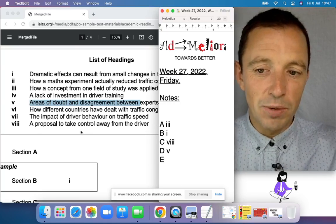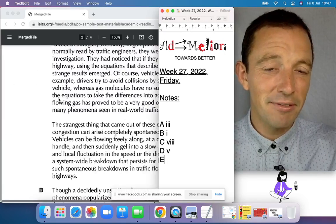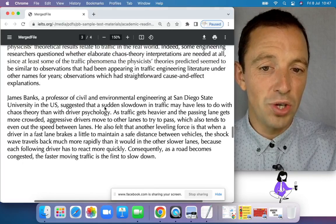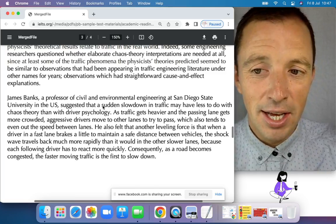Okay, next we move to section E, and this is the last paragraph, thankfully, because this is very difficult always. And then I will show you some vocabulary from the paragraphs.